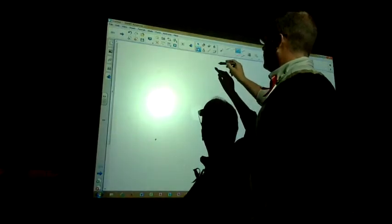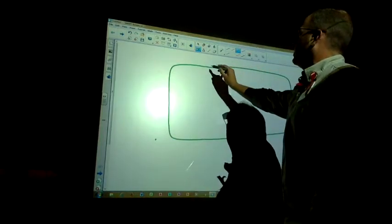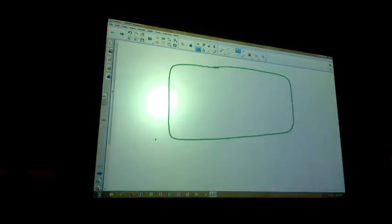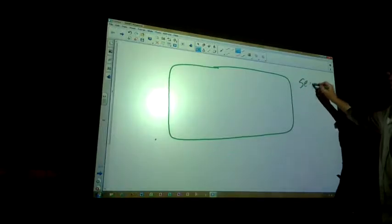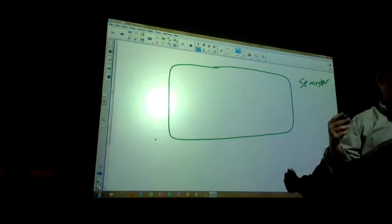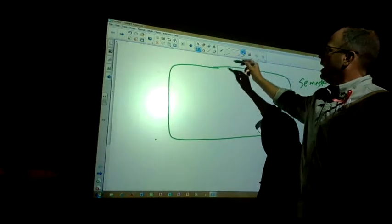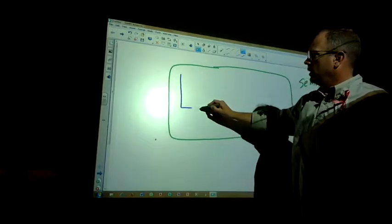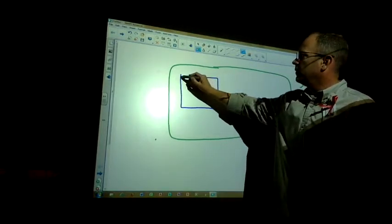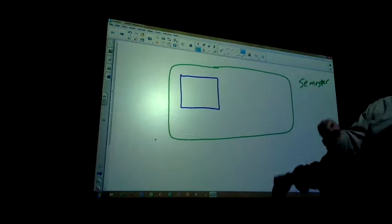Okay, so if we call this big green shape your semester grade. This is where it's so hard for students to comprehend, because they think every time you do something, it should affect your grade. So let's create the homework category. Homework category is this big. It's not going to get any bigger. It's going to stay that big. So watch carefully. You see the size of the box.